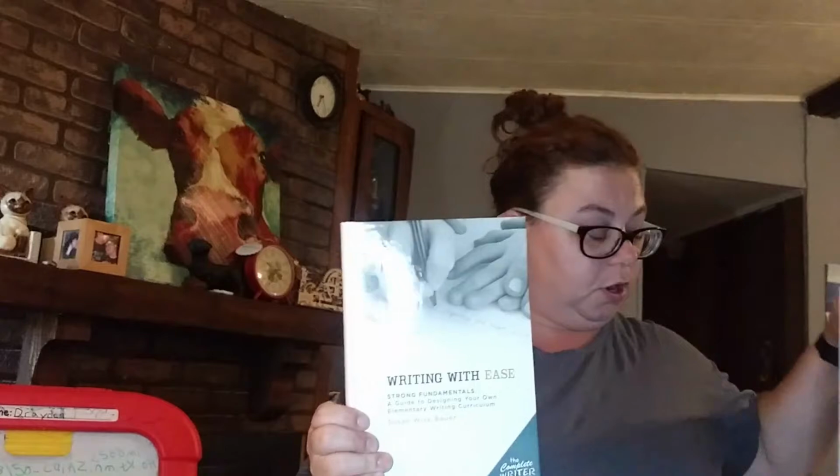We have Writing with Ease, and then the Level 1 workbook. This is Level 1 through 4, all in this one book, like the teacher's guide kind of thing. I'll flip through it in a minute, but you have a lesson plan, and then at the back you have the practice pages. But I will give you an up close look at that in a minute.